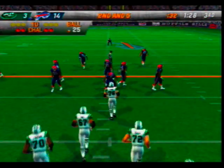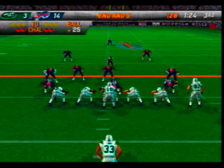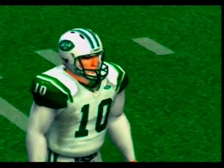Second and five. Ball on the 25-yard line. Under pressure, gets rid of it. This pass is incomplete. Daniels was his intended target.